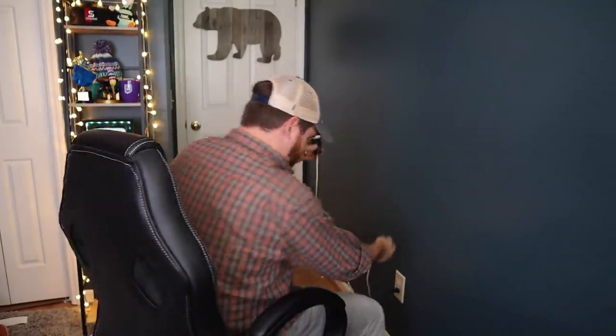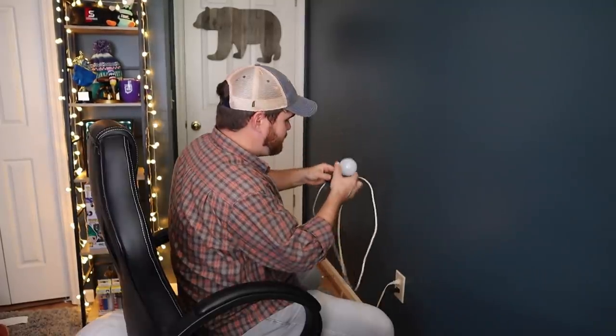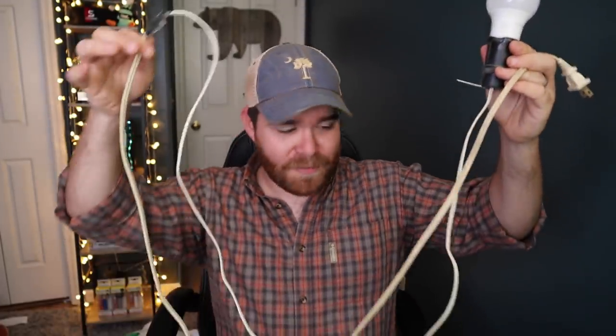Let's plug it in, see if it works. Uh-oh. I don't think the light works. I'm 100% sure that this light bulb should work because I just took it out of the light in the kitchen and it was working when I unscrewed it. So obviously something is wrong with the cord here. There's a little bit of tape over it right here, so I think maybe it's frayed or something.